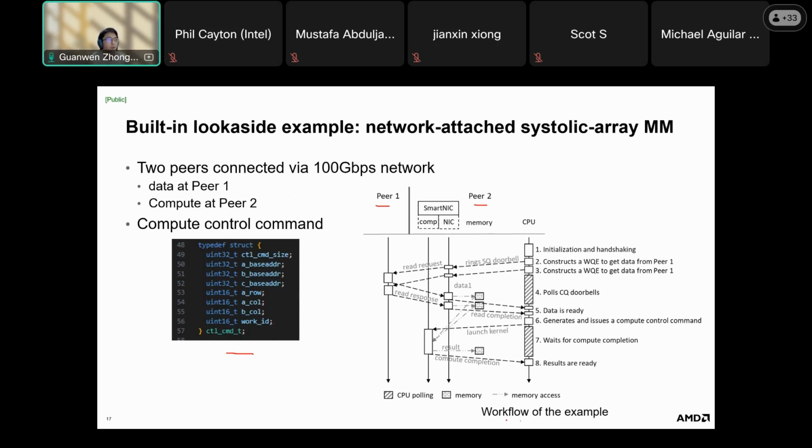The right side shows the workflow of this example. The first step is initialization and handshaking to get, for example, the remote addresses of arrays A and B, the security key, and some of the packet sequence numbers, to set up the RDMA connection. Once we get all this information, we construct the work request for getting array A's data and array B's data, and ring the send doorbell.